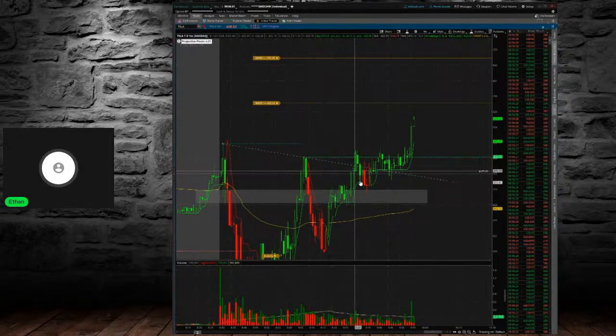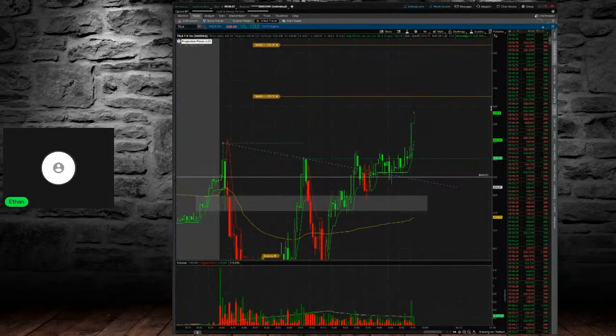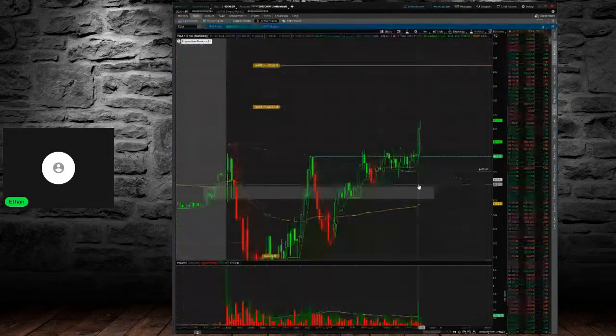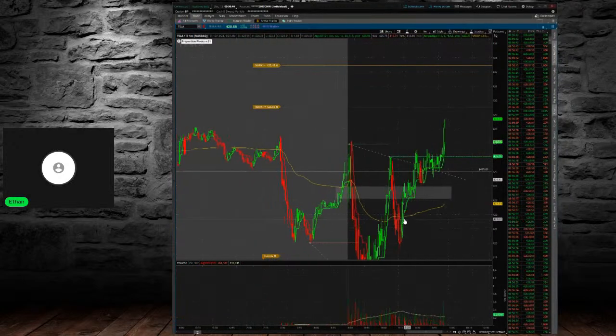Like I said, the way that this consolidated above 425 like that for a little while makes me think that the continuation is going to be much bigger. Market's just now making new highs. I think I'm going to regret getting out right there.